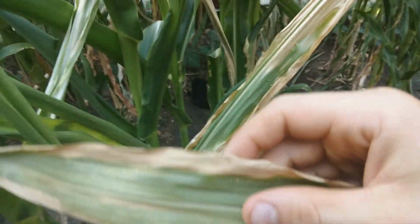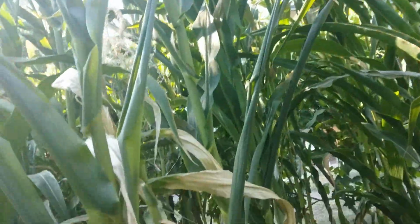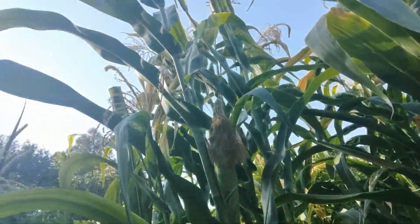Here's some heat stress for you. It just gets too hot, you know. This type of corn doesn't like it when it's above 105 degrees. And it's been 110.